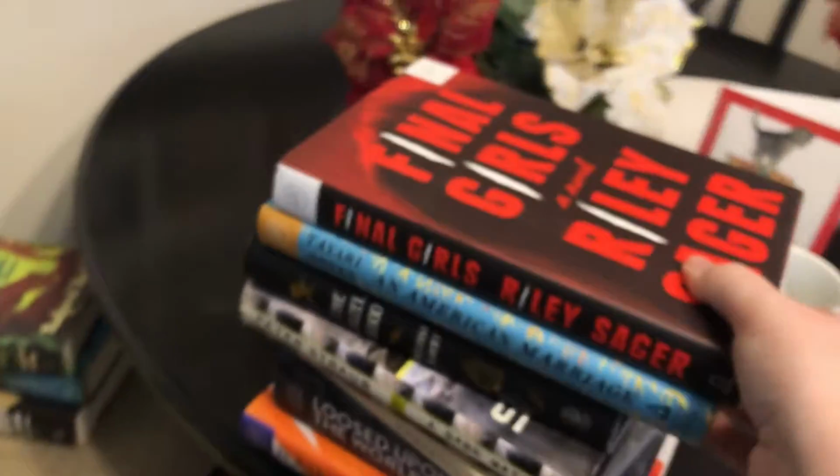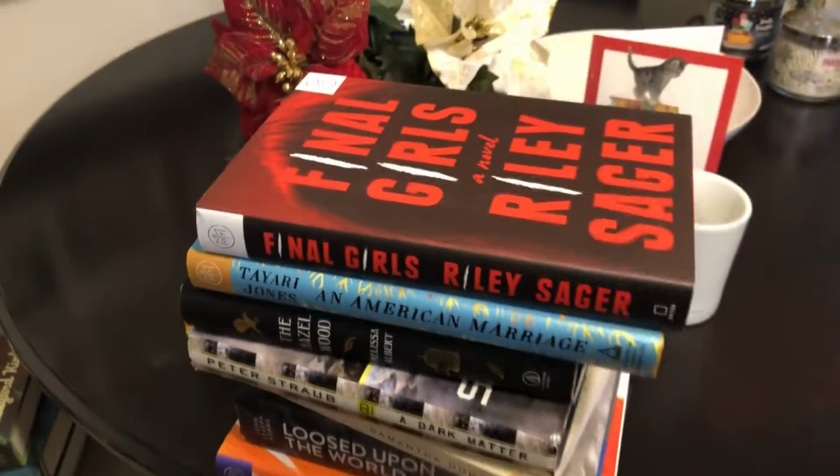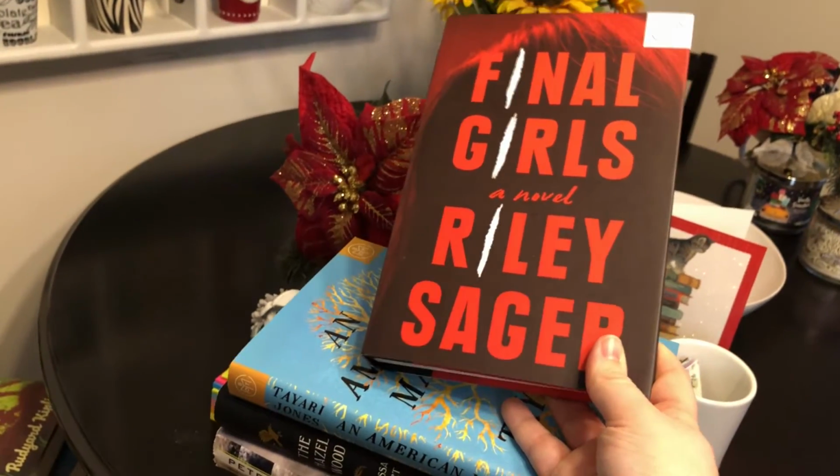In addition, here's another stack of stuff that I'm gonna get rid of, if it decides it wants to focus for me. Focus, thank you. Final Girls by Riley Sager. I didn't hate it. I just don't think that I'm ever gonna reread it. So if I'm not gonna reread it, it needs to go away.